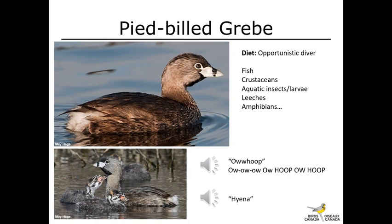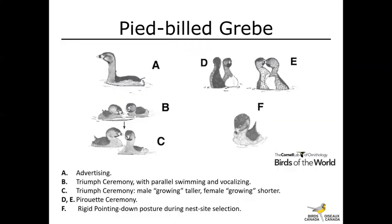The other one that they commonly do is called the hyena, and it sounds a lot like laughter. And they'll often do this as a pair, so you'll get one that starts and then the other one chimes in somewhere nearby. So here's the hyena laughing call. Play that one again. This is just one bird going in the hyena call. We'll go over these calls again at the end, but that is the pied-billed grebe call.